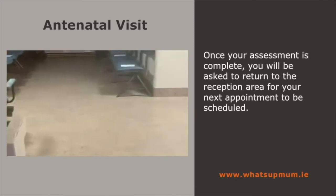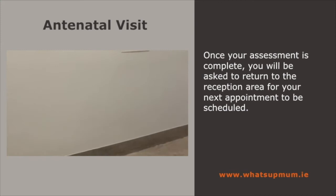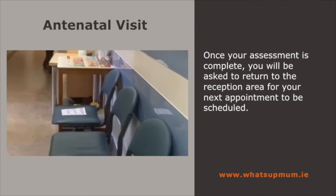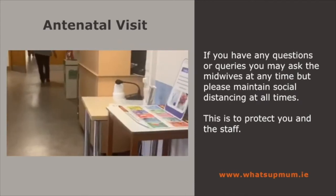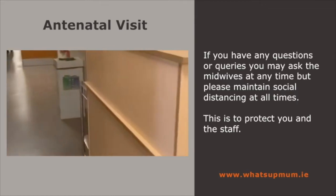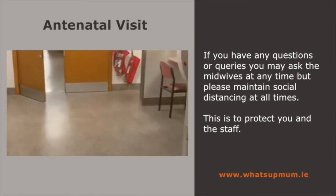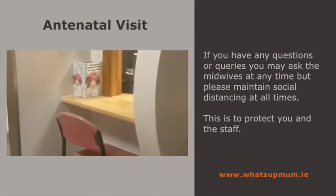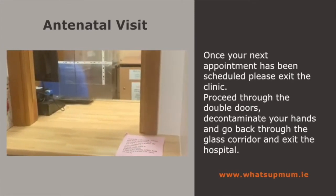Once your assessment is complete, we ask you to return to the reception or secretary area, so therefore we can schedule your next appointment. If you have any queries or questions, you may ask the midwives at any time or at the desk, but please maintain social distancing at all times. Again, this is to protect you and to protect the staff. Once you have your appointment for the next time, please exit the clinic.